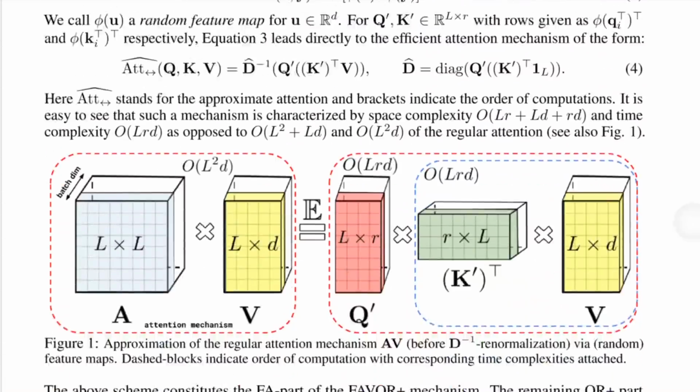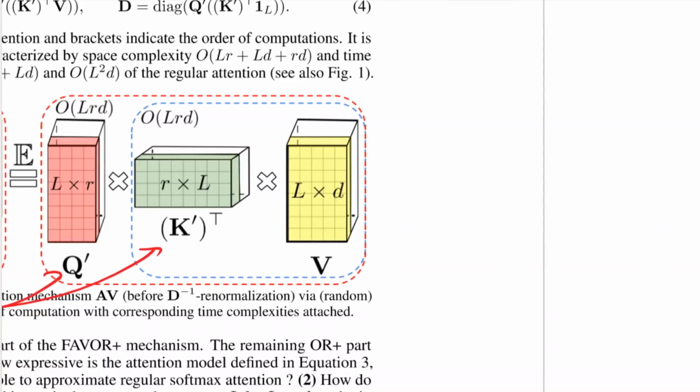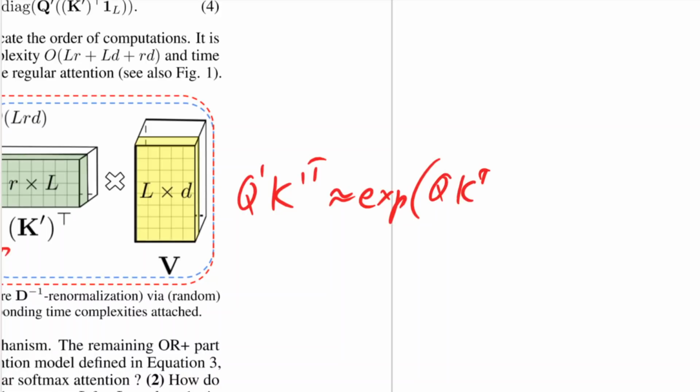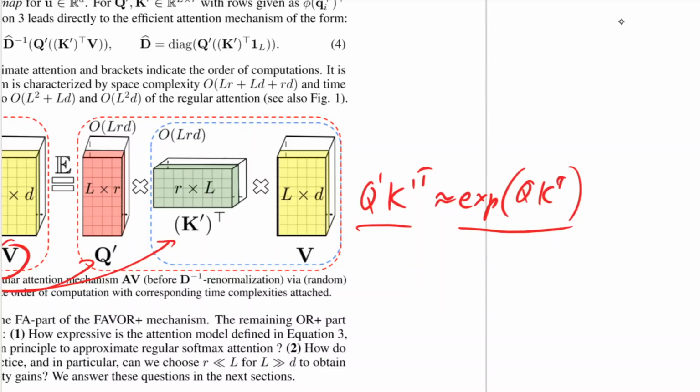So what is this paper doing? It's exactly what I just said was impossible. You have this matrix A right here, and you multiply it by V. Again, forget about the normalization for now. It will decompose A into Q prime and K prime. They are called prime because they are not the queries and the keys, because we've just said the queries and the keys go into the exponential. So it's going to be that Q prime times K prime transposed is approximately equal to the exponential function of Q times K, maybe normalized by square root of D. But you can see that this isn't decomposable, and yet they decompose it.